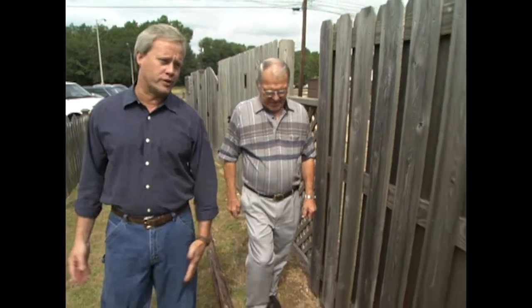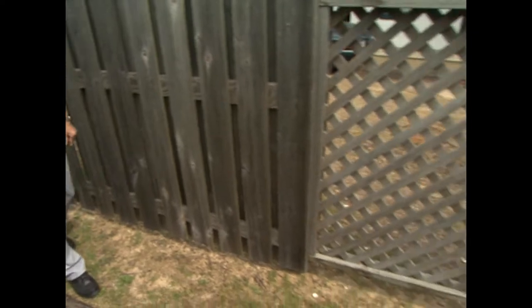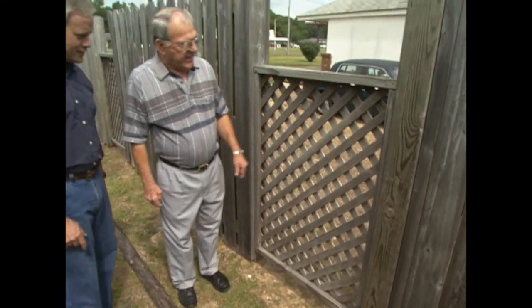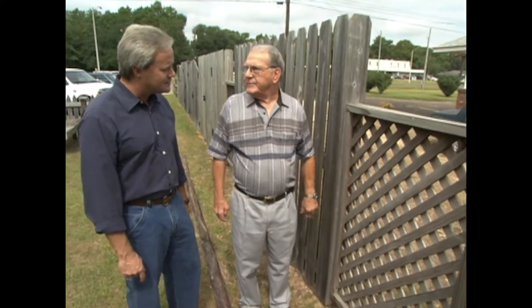And I know lattice work is still being used. It's been used for years, and people are starting to use that more and more for fencing, but they're having to pay a little more for that, aren't they? That's true. You got to box it in and, you know, trim it out and all.